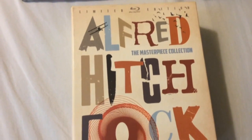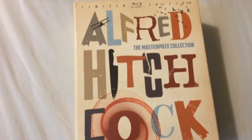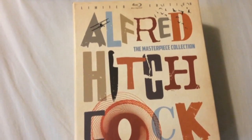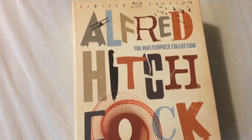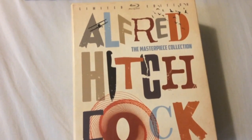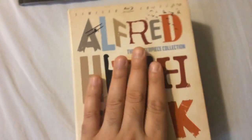This is a limited edition set that was released a couple years ago. And I got this about a week ago off Amazon. It was a deal of the day for like $99. I'm like, can't go wrong with that for 15 films from Alfred Hitchcock for a great price. Got to get that as soon as possible. So I went ahead with it and it looks pretty nice.